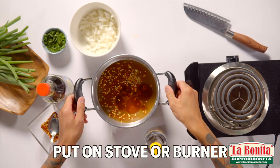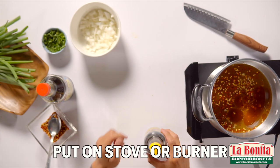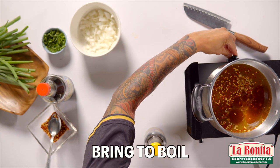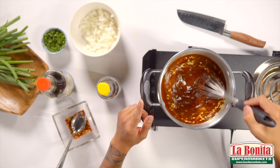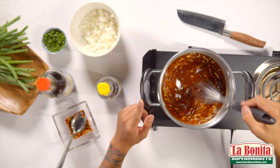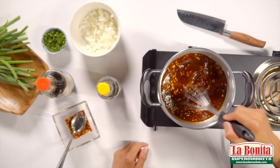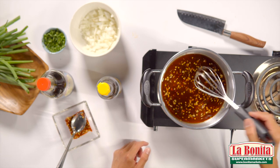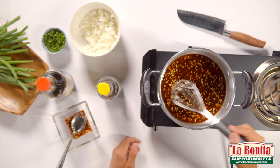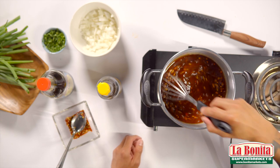Okay. Once you got all your ingredients together, you're gonna put it on the burner, and then you're gonna bring it up to a boil. So now that you got your marinade going on the burner, you wanna give it a quick stir. Have all the sugar kind of spread around, dissolve, making like a pineapple soy simple syrup. That would be the sauce for today's dish.